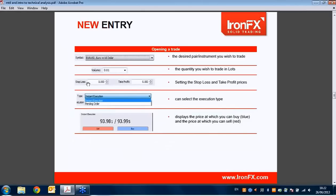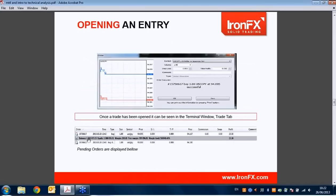Once you have done all this, you have two options, sell or buy. There are two buttons. You can see here, sell or buy. You choose and you press on it. Let's say you pressed on sell. It will automatically sell the order that you have selected or the instrument that you have selected.